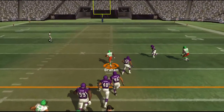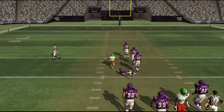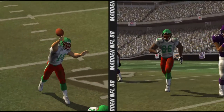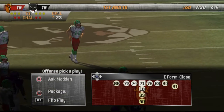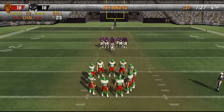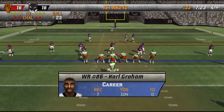Rosen jumps up and comes down with it. Number 31 is there on the stop at the 23-yard line. They've got something going here. Yeah, it's been one first down after another. They're putting together a nice-looking drive here. And this is the eighth play of this drive. On the 23-yard line.